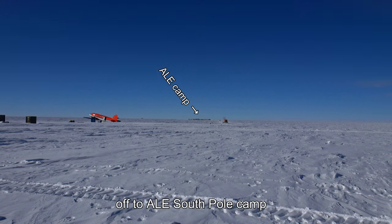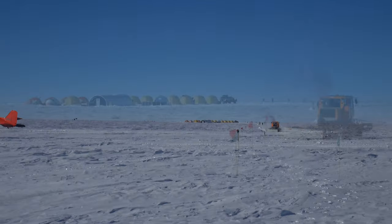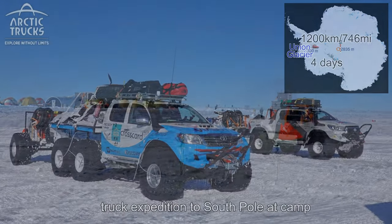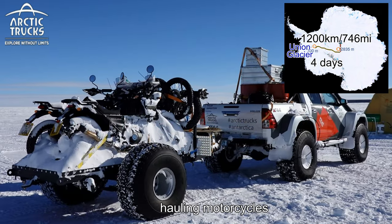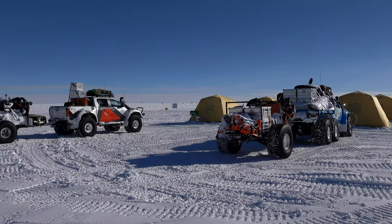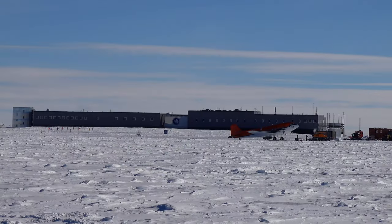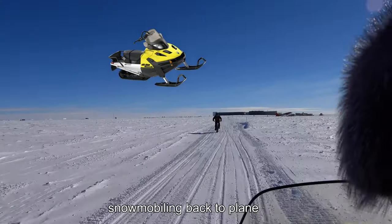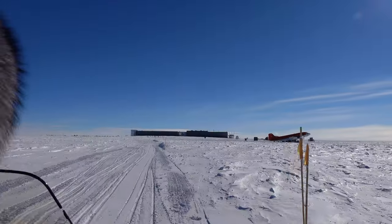AEL has a camp at the South Pole which serves clients who wish to stay overnight there, and skiers and truckers who end their journey at the South Pole before being flown back by Ken Borek Air to the Union Glacier. There were a couple of Arctic trucks at the AEL camp that had made the trip from Union Glacier to the South Pole. Later, back in Punta Arenas, I met and talked with the CEO of Arctic Trucks, an Icelandic company, at a PCR testing site before we flew homewards. From the AEL camp, we made the cold trip by snowmobile back to the plane for our return flight to the Union Glacier.